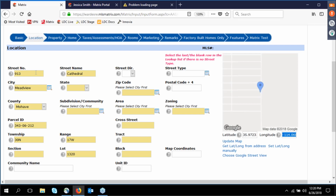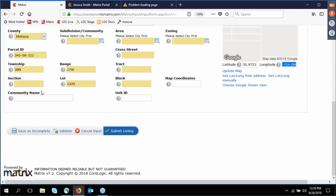Now, when you get all done putting in all your information, at least all of your required fields, you can come down here to the bottom and click on Submit Listing. When you click on Submit Listing, everybody in the world can see your listing. And I do mean everybody in the world. Immediately, all the other agents can see it. Immediately, all the clients on their portals can see it. The third-party vendors, Realtor.com and the others, come and pull the data and put it on the internet for the whole world to see. That's what happens when you click Submit Listing.